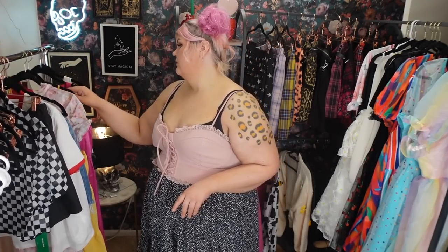Wow, we're getting down. I have some more really cute dresses. So I've got a shirt and shorts, and then 1, 2, 3 dresses and a loungewear set left for you. So a little variety left.